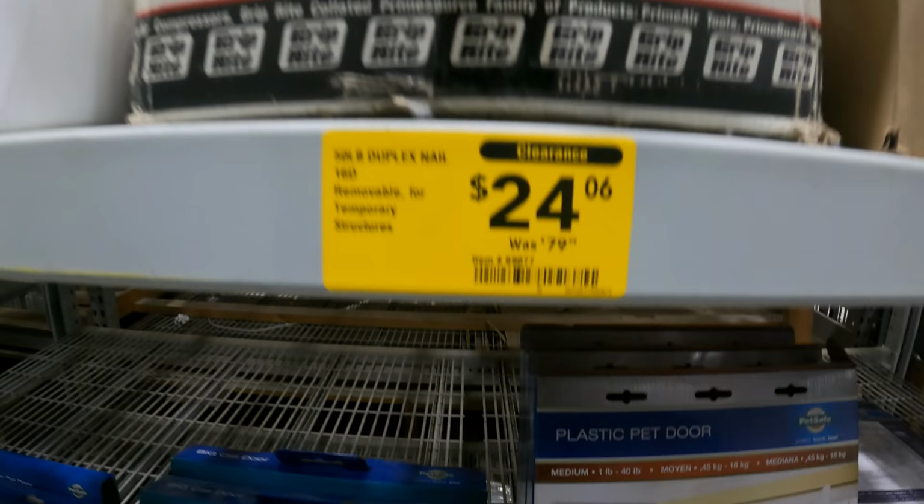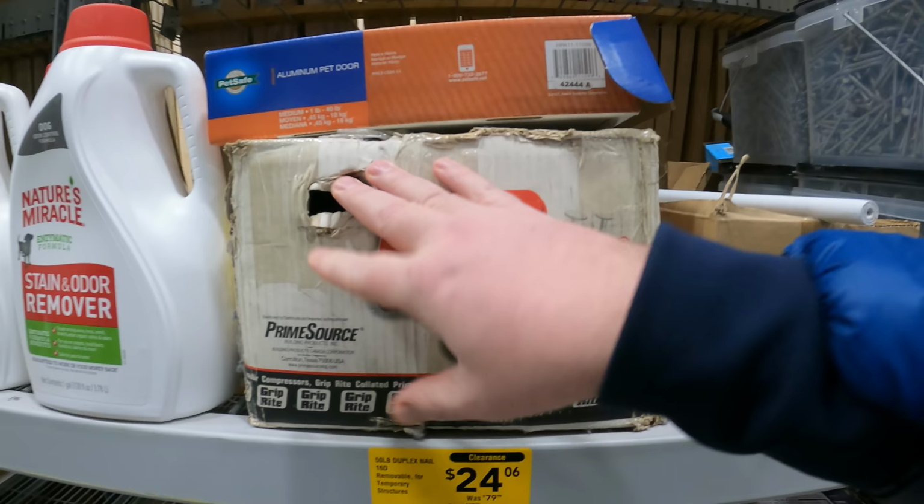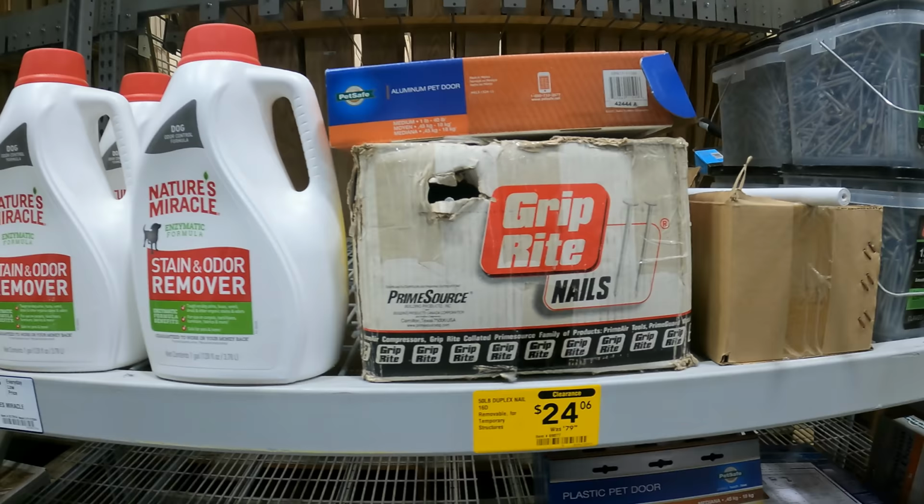Little hole in the box, stuff like that, but this is the kind of stuff, see how it's taped up like that? You can also go to them and be like, hey, is there anything we can do on the price? There's a hole in the box. We don't even know if they're all in there, stuff like that. And they'll usually give you a little discount on stuff like that.